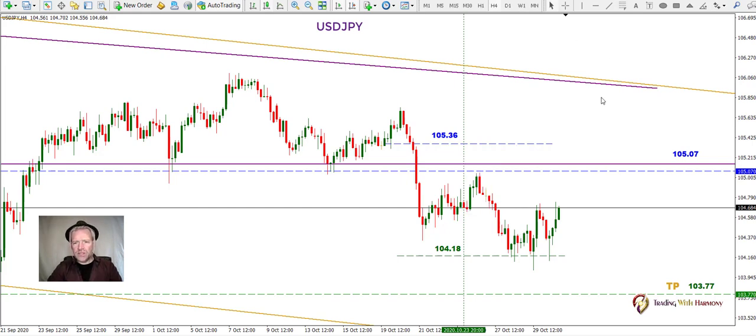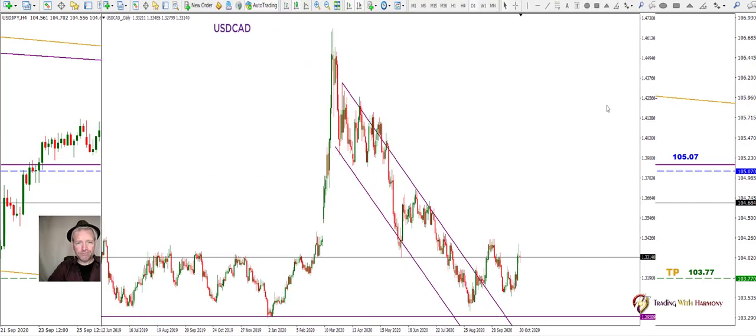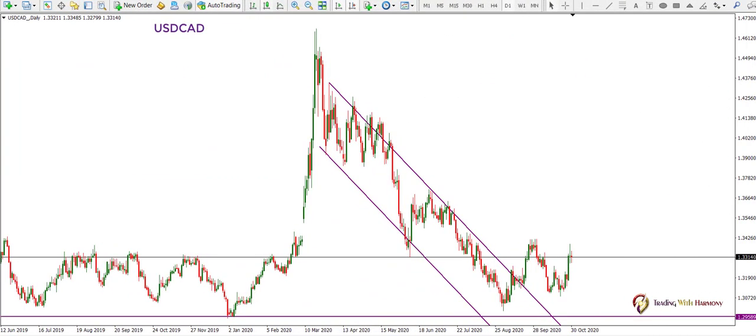So for this week coming, what I'm looking for is for price to continue back up north, and once it holds at this level here, we are looking for price to continue back down south to hit our new TP level being the 103.77.